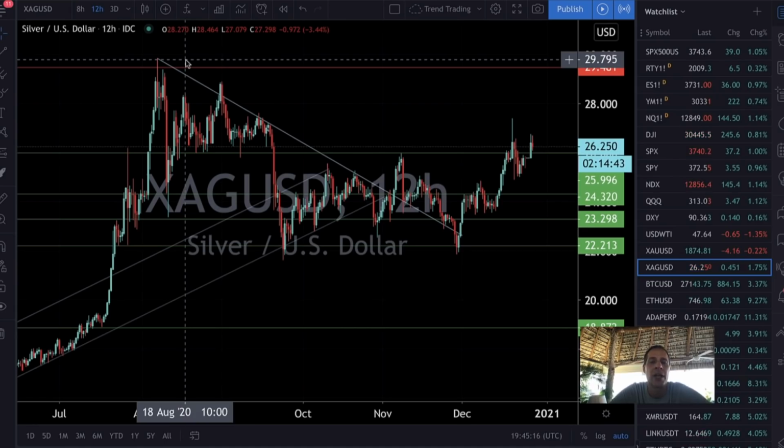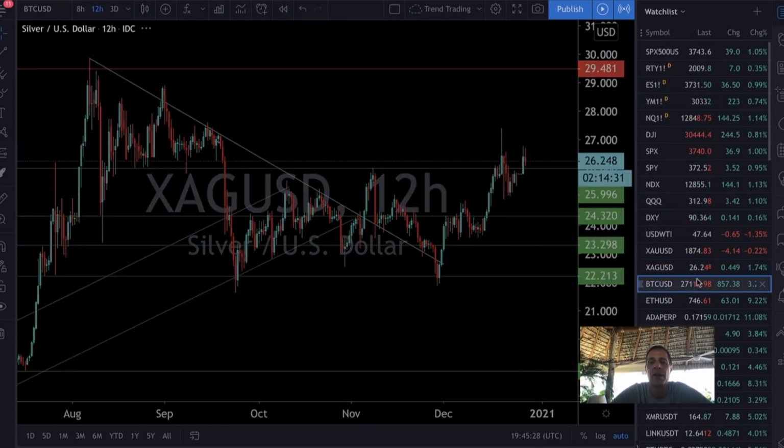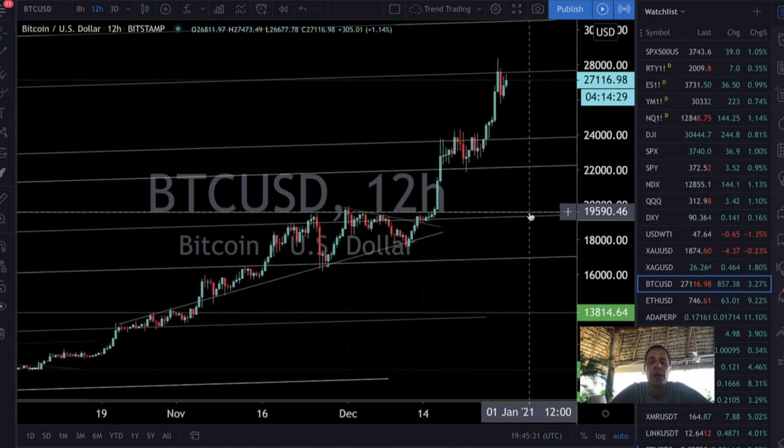Right? We're targeting that. We're very far off silver's all-time high. I believe that we could see silver's all-time high in 2021. So silver looking good in this current situation. Let's focus in on Bitcoin. Bitcoin's holding up pretty well, huh?